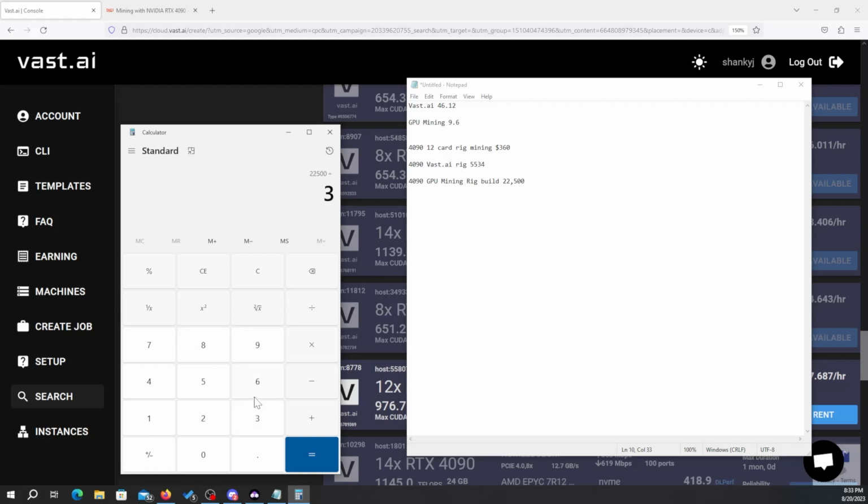So $360 in revenue, okay? It's going to take you 62.5 months to pay this off, right? Because this $360 up here is what you make per month, not per day, per month for mining. So it would take 62.5 months to pay this rig off. So you're looking at about 5 years.